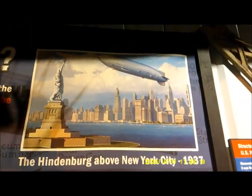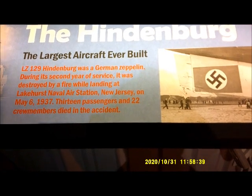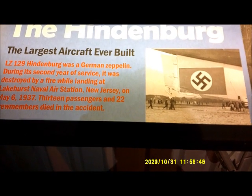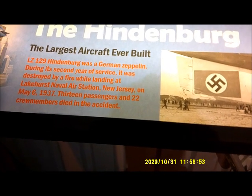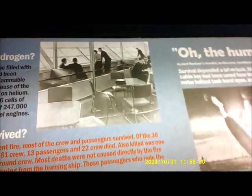Here's an illustration of the Hindenburg above New York City, 1937. The largest aircraft ever built, Hindenburg. The LZ-129 Hindenburg was a German Zeppelin. During its second year of service, it was destroyed by fire while landing at the Lakehurst Naval Air Station, New Jersey, on May 6, 1937. 13 passengers and 22 crew members died in the accident. And there's a picture of it when it exploded.